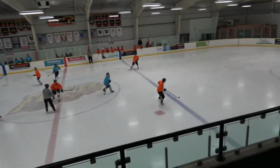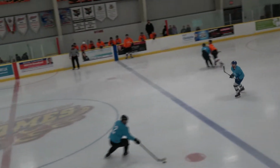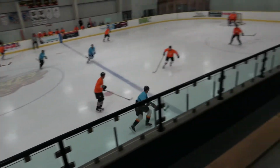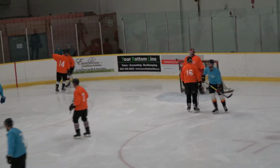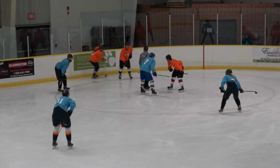Face off won by number 13 to Littlejohn. Frank Littlejohn from his own zone passes it over there to number 2. It's offside. Littlejohn tried to stick out to his man. In over the line comes number 11, getting around number 13 into the corner with a shot that hit the defender right in front of the net. Trevor Foreman up and over the glass and out of play. Face off to the right of the Orange goalie.